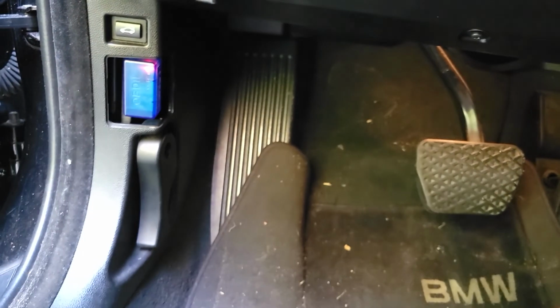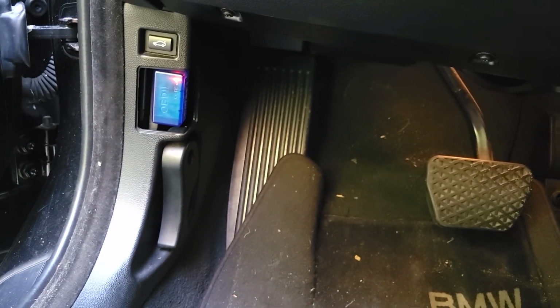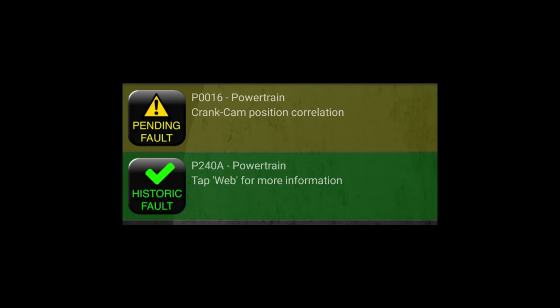Plug in my OBD2, and of course the app is on my phone, which I'm using to record, so I'll be right back with the codes. Now there's two codes that came up when I did the scan, and the second one is a historic fault, which means that the code might have been erased at some point, or it might have been actually fixed, and it's now just a historic fault.